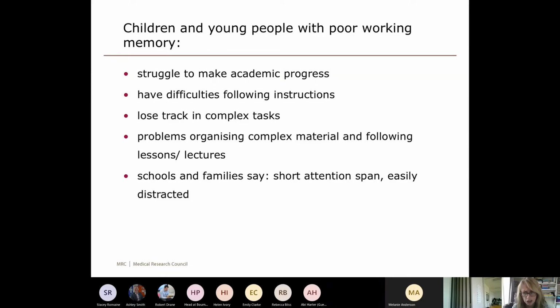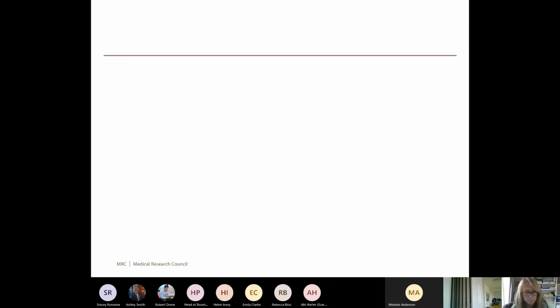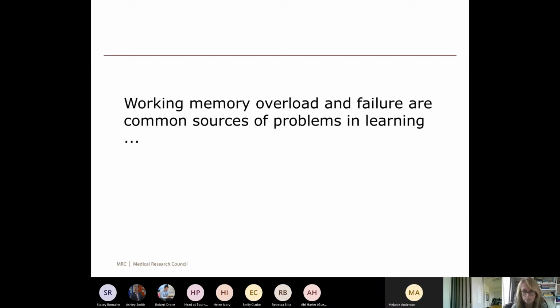Actually, kids with ADHD tend to have exactly these problems too, but the whole ADHD syndrome doesn't necessarily involve working memory problems only. So how can we make sense of this? What can we take home in terms of supporting these children within the classroom? Is there anything we can do about it?